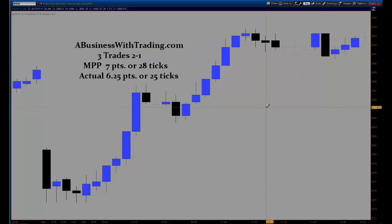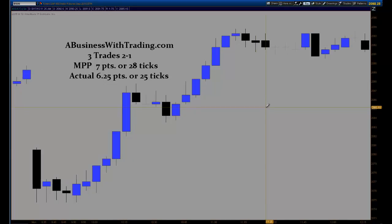So that's basically what we did today in our E-mini trading room. We were trying to put on a few option positions, but the pricing just wasn't really working. So it is what it is.